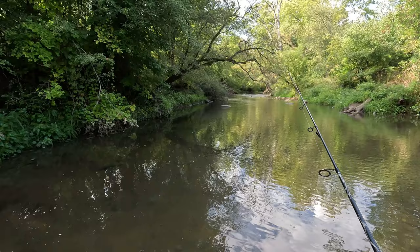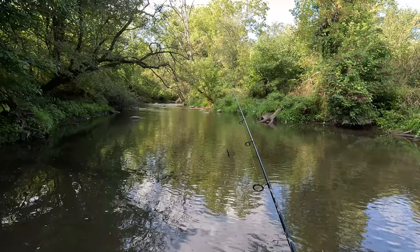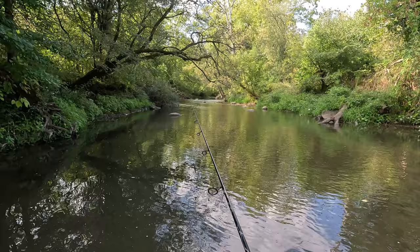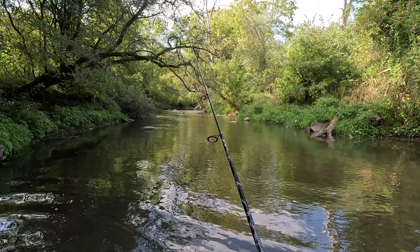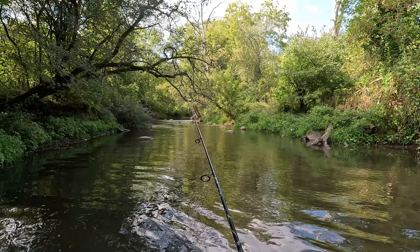And I'm just doing some exploring, and you can see there's some big boulders sticking out of the water. So I'm definitely going to take a few casts around those boulders and see if there's any bass hanging around. This is a really beautiful little creek here. And there's actually some shade cover along here too. There's a lot of overhanging trees.